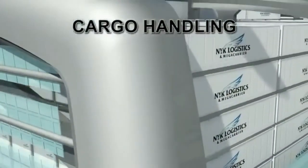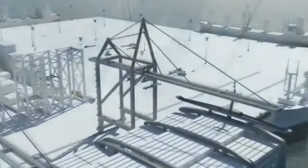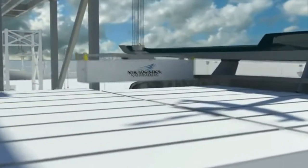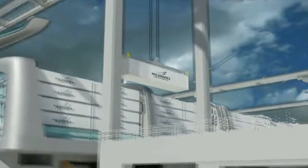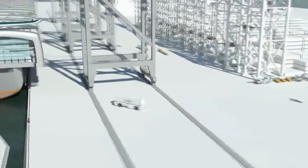An innovative container arrangement on board and a new loading system have reduced time in port for loading by 50%. Containers are located in two different areas, on the main deck and in the cargo holds. Containers on the deck are unloaded and loaded in the traditional manner with port cranes.